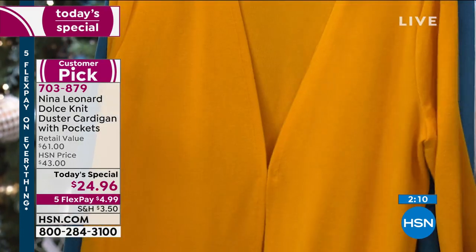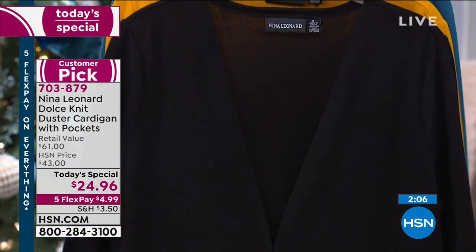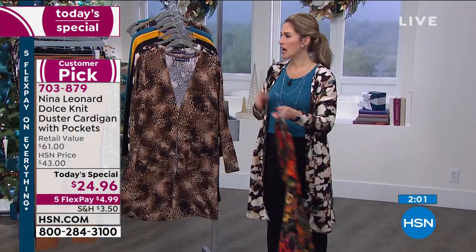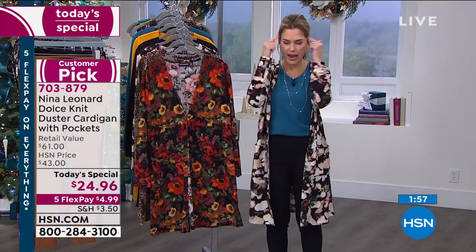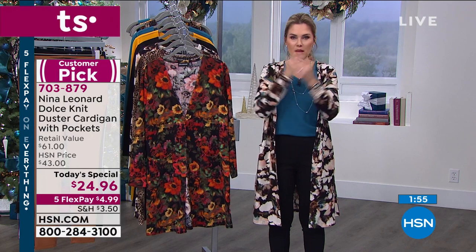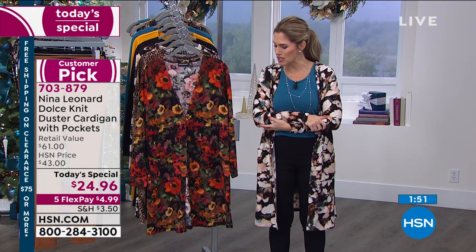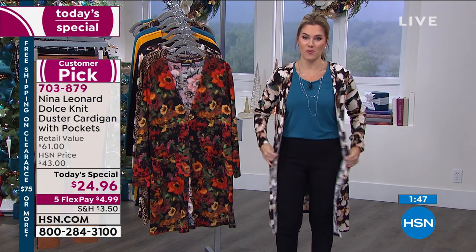One of the things that I love so much about your entire line, Kate, is the surprise factor. When I get pieces from your line home, I often question, how much did I spend again on this? Because they really are so exquisite in person. They don't feel cheap. They don't feel itchy. They wear so well, but they also wash so well.